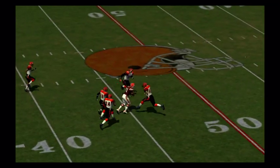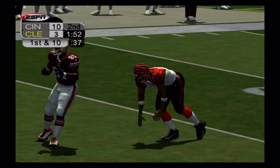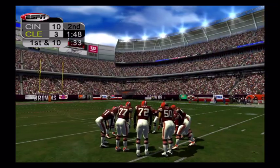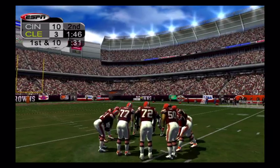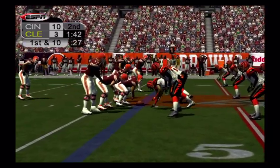Garcia puts his arm in this one and gets complete at the 44. Tackled, and the clock will continue to run. First down. First down from the shotgun. So I would have hit him, put you there.